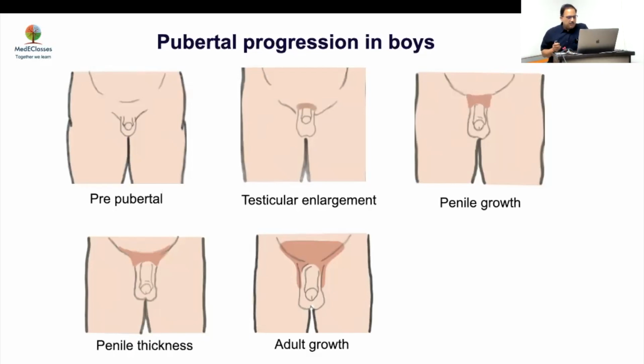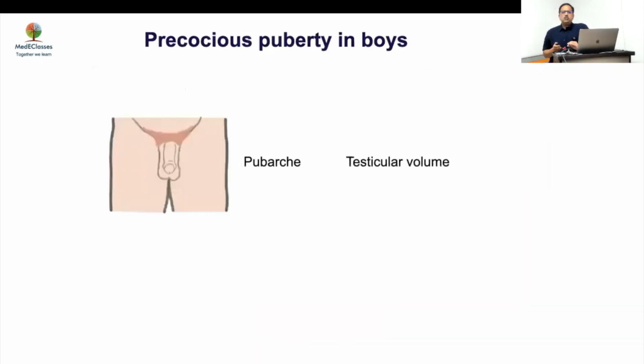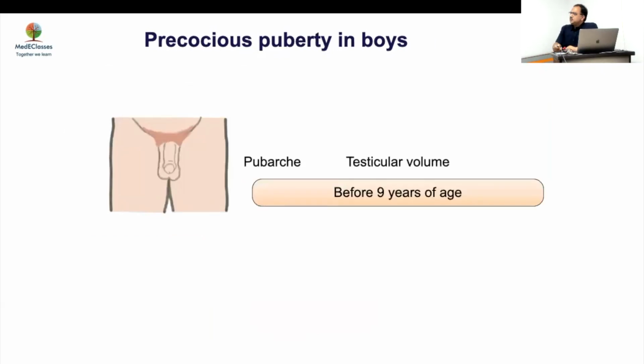Now, what really is precocious puberty? Any onset of pubarche or testicular volume increase earlier than 9 years of age is considered early puberty. Remember, penile size is not given that much importance here because of measurement issues. But if you are very sure the penile size is increased, there are nomograms available, and you can also use that. But predominantly, we're talking about pubarche and testicular volume.